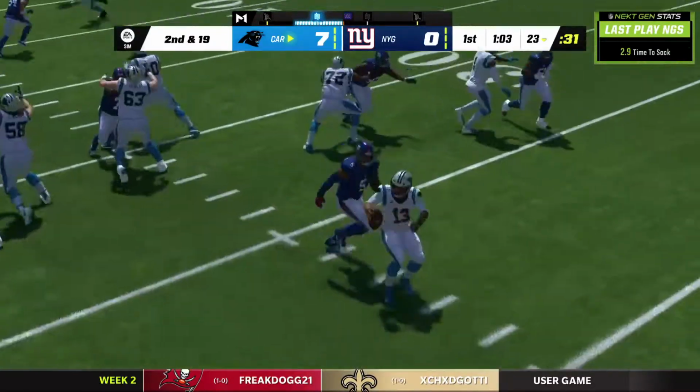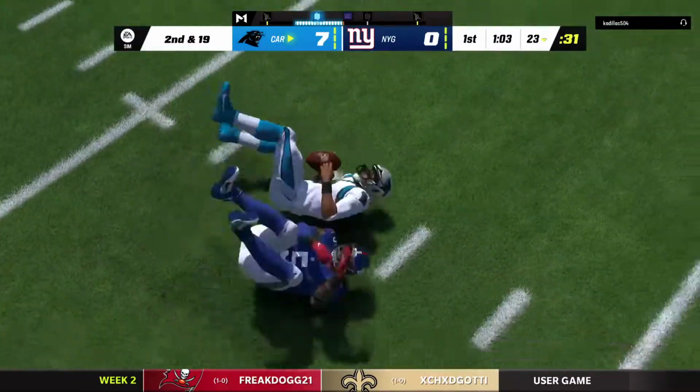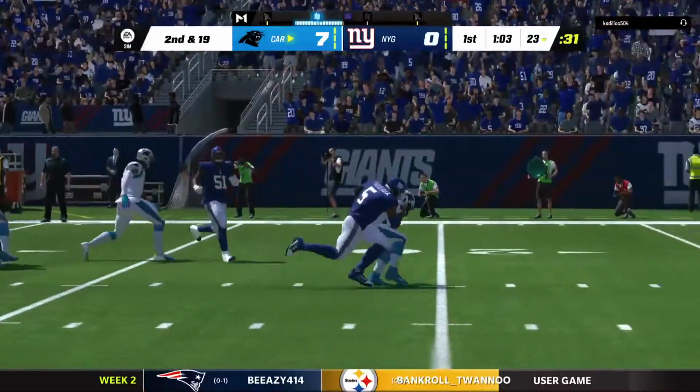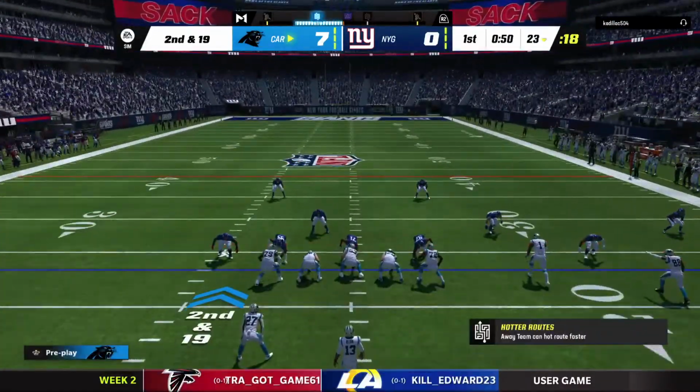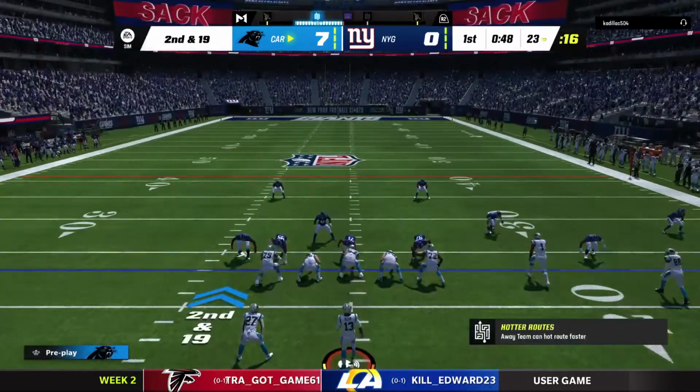Kayvon Thibodeaux brings him down, and that's a play he's going to remember. The first sack of his NFL career. And they need to work to at least get some of this yardage back after the sack. 2nd and 19.